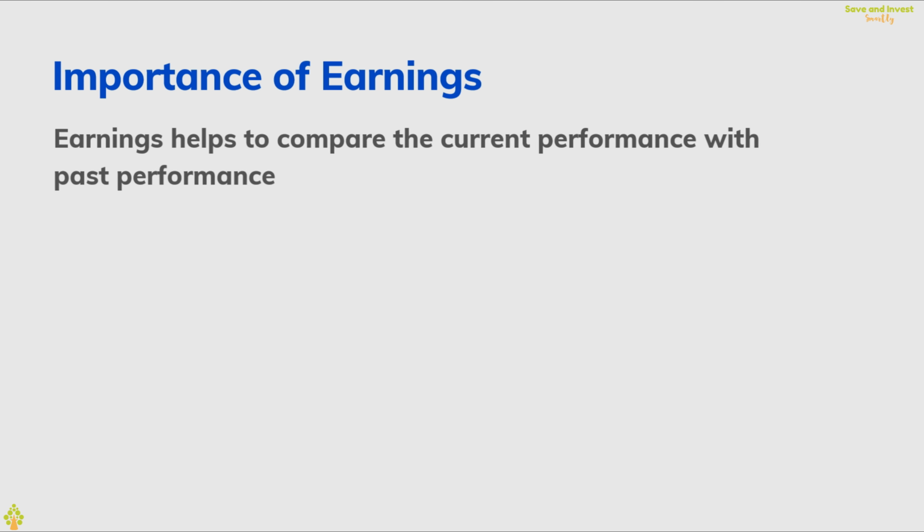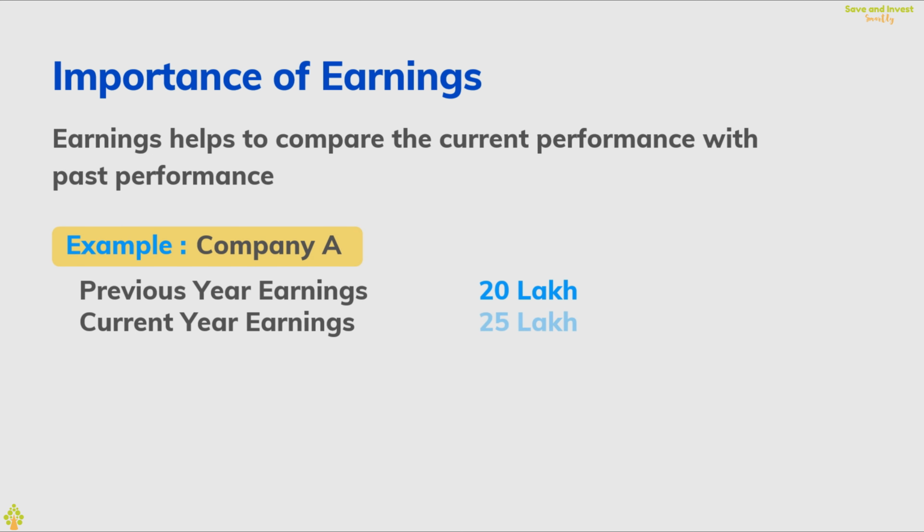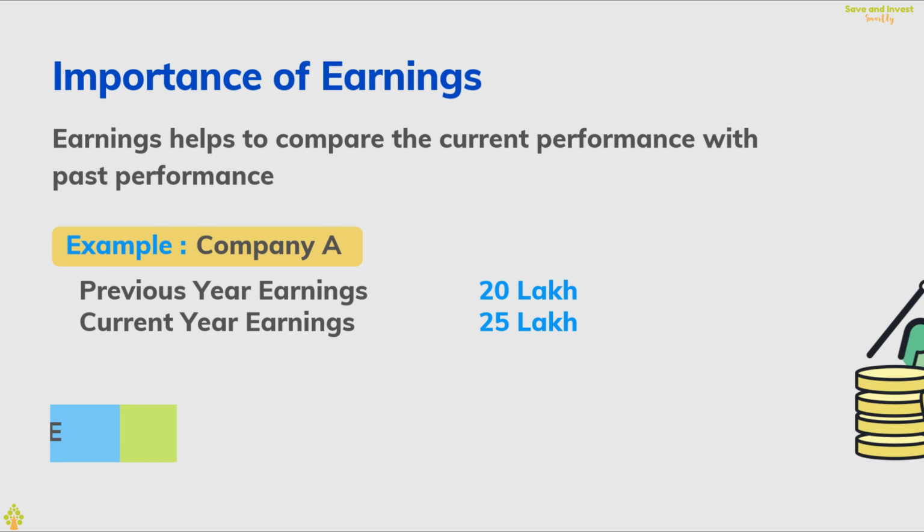Earnings help to compare the performance of the company with its past performance. For example, if the previous year earning of a company is rupees 20 lakhs and the current year earnings is rupees 25 lakhs, then it implies that the company's performance has improved.